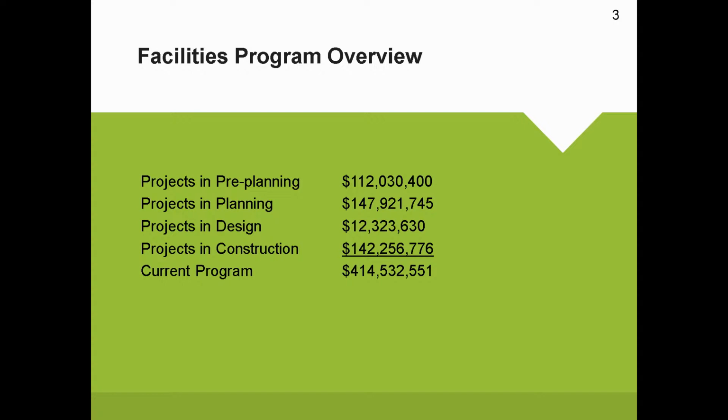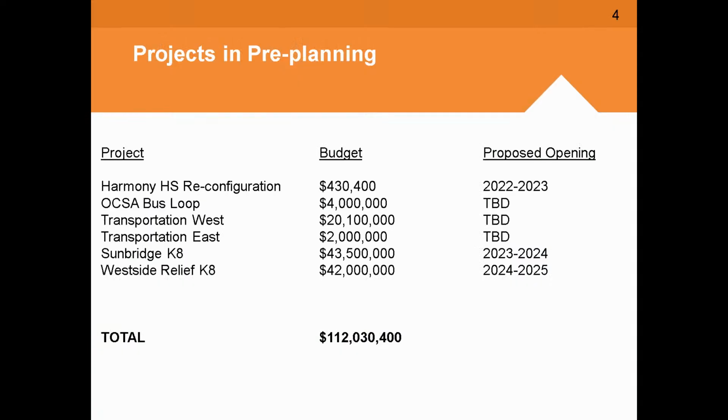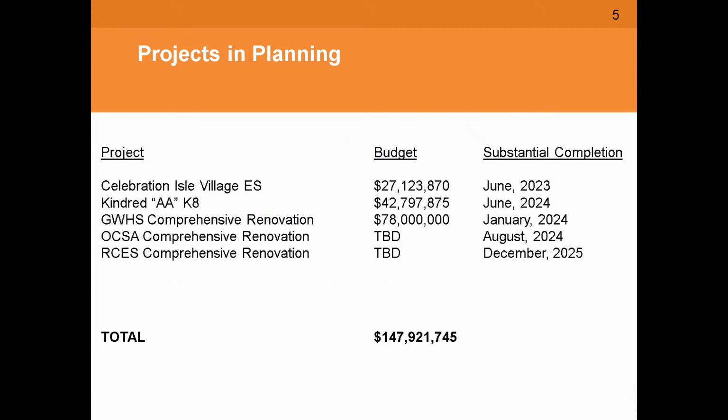So this is our overall program, a respectable $414 million, a good-sized program, and we continue to build this program as we respond to the community's needs. For our projects in pre-planning, we will take a deep dive on each of these projects. This is an overview of everything that we have in pre-planning, and projects in planning, as you can see, include several comprehensive renovation projects upcoming.